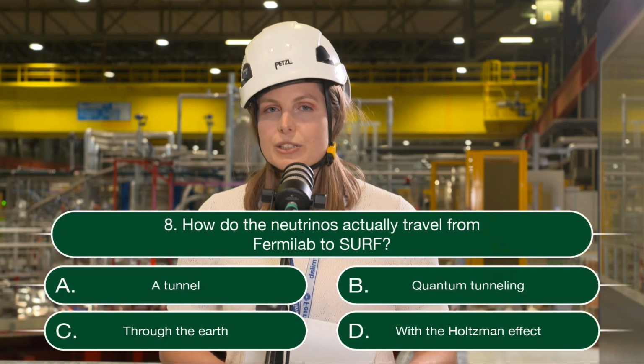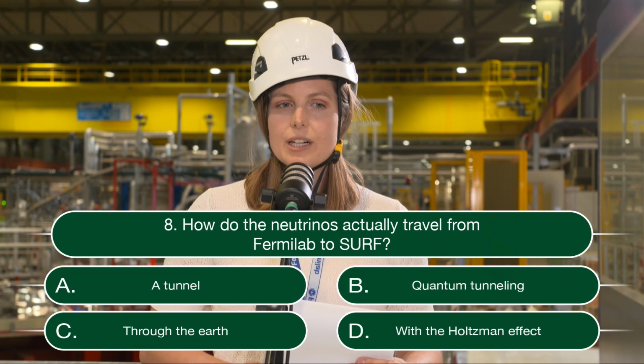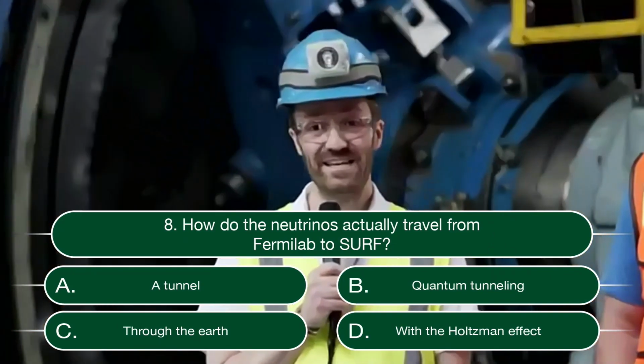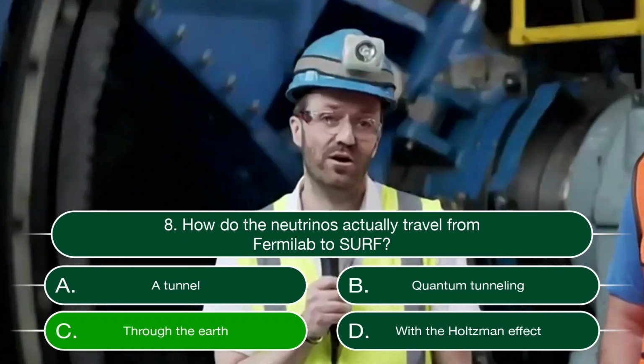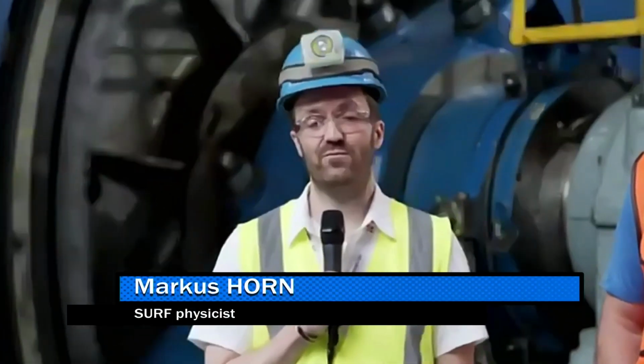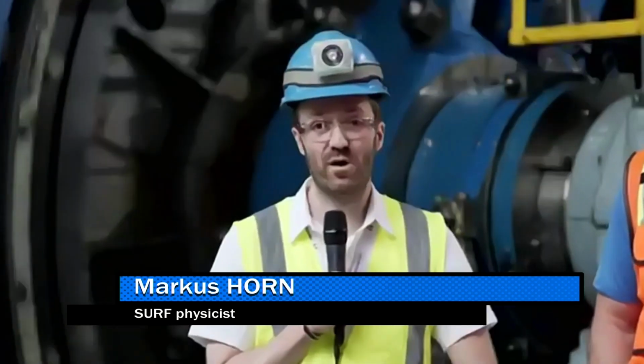How do the neutrinos actually travel from Fermilab to SURF? The correct answer is C, through the Earth. We heard earlier neutrinos are not really stopped by a light year of lead, so the 800 miles of rock and through the Earth is not really stopping them. And that's also the reason why we need these really large detectors to actually capture a few of these neutrinos eventually down here at the lab.